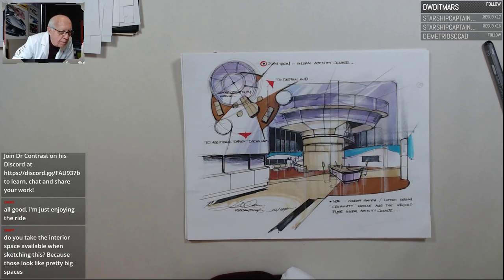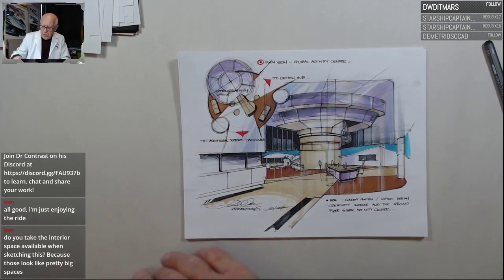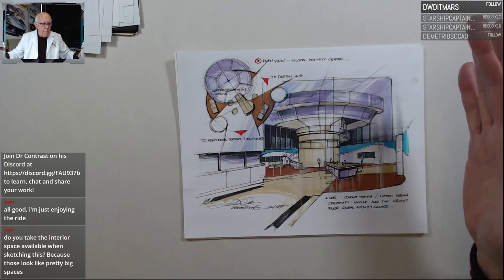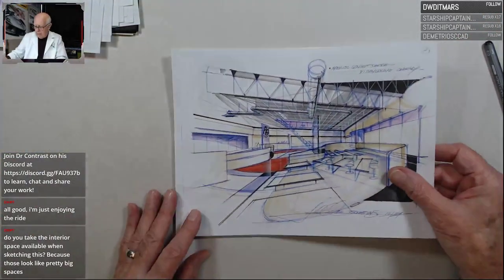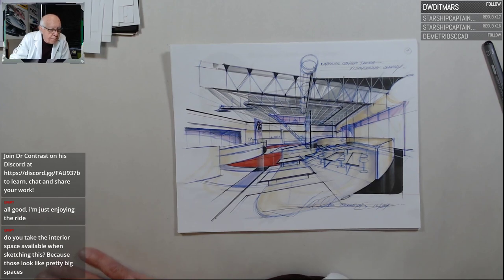I got a question here, pardon me. From Chip: do you take the interior space available into account when sketching this? Because those look like pretty big spaces. Yes, they are. I do take that into account, Chip. These are very large spaces. When you look at 160 feet by 160 feet, they opened it up a little bit. They maybe shrink a little bit, but yes, they are very, very large areas. And I think that reflects itself in terms of what the overall footprint was in that small little module area. Let me stop there for a moment. Does that help to answer your question, Chip? I'll just hang on here before I move along.